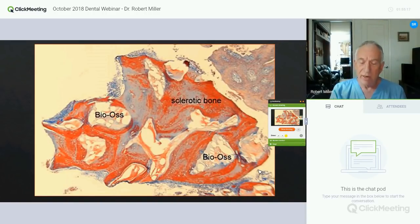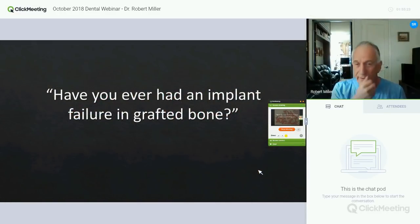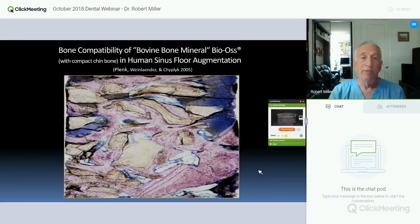If you're trying to just regenerate a ridge and keep it from resorbing, well, then you can use something like this, but not where implants are going to be placed. If you ever had an implant failure in grafted bone, well, perhaps this is the reason why. Because there's so much graft material that's left, you end up with a very, very low percentage of vital bone. If you use complete xenograft, you'll only have about 35% vital bone when you re-enter. It may not be enough if you have a high stress-bearing area.